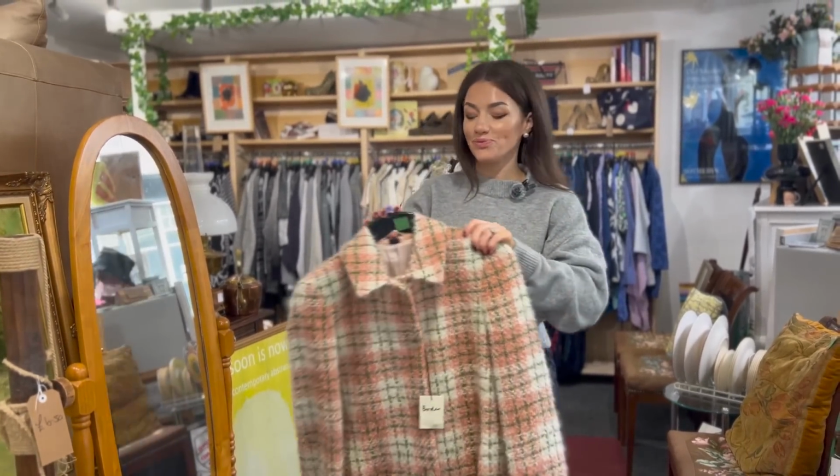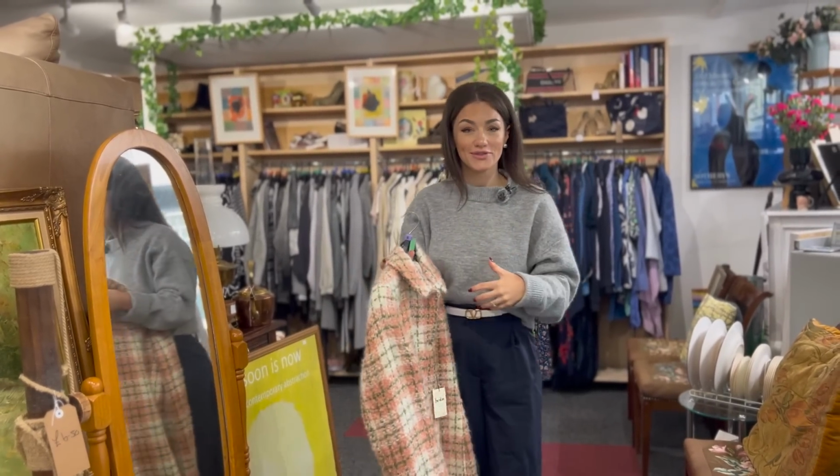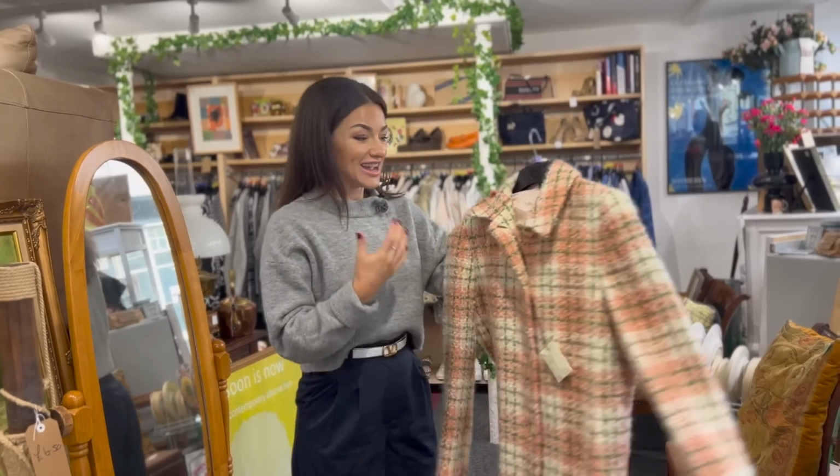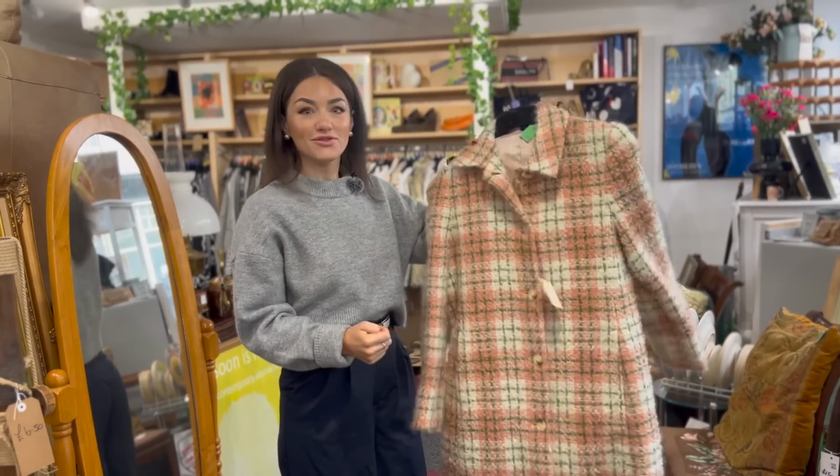A nice thing to do in the colder months is get a statement coat, because you're having to cover your outfits all the time. Sometimes what's nice to do is to have a coat that is the outfit, and then you're not worried about showing who you are through your outfit. You've got your coat to do that.